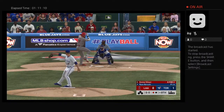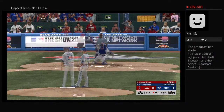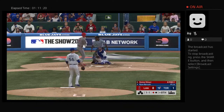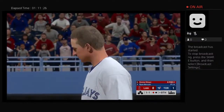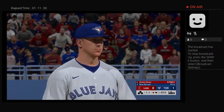Here comes the first pitch. 1-0. 1 out, nobody on. Now an off-speed pitch gets the outside. It's a called strike. That's the exact spot to lean on as a reliever. As a hitter, you just have to tip your cap and look for the next one.